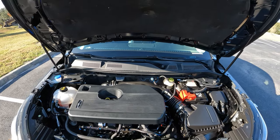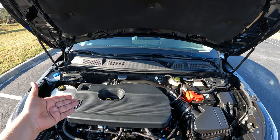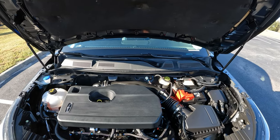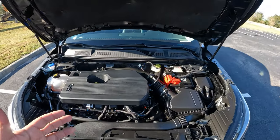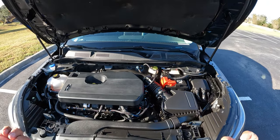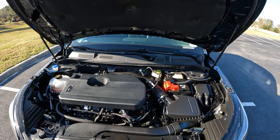I have a little bit extra torque than the other engine, but not really much at all. Obviously, this is available with all-wheel drive or front-wheel drive, but the 2.3 liter is only available in all-wheel drive. Basically, you have the 8-speed automatic transmission, unlike the 6-speed in my Ford Escape, which doesn't really have the best driving abilities. This is a much, much better transmission.